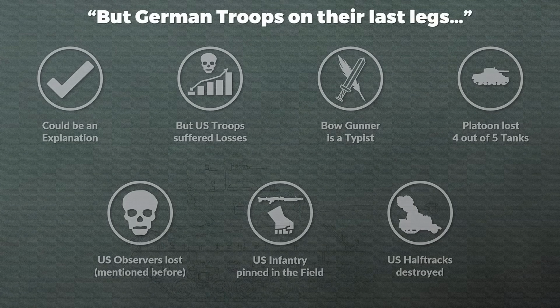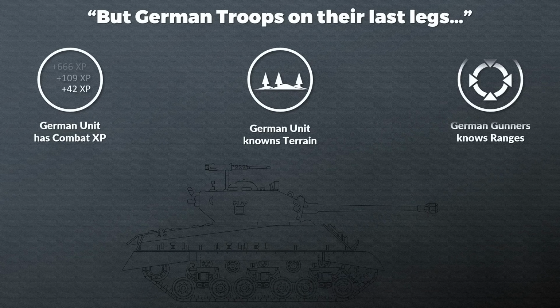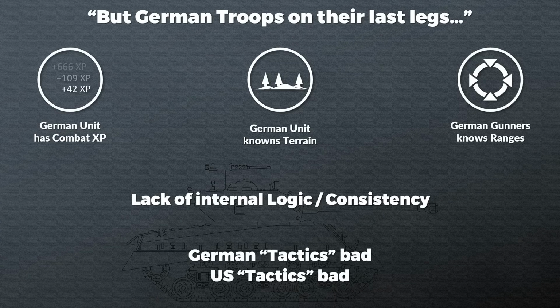This also means the German unit holding that position had already combat experience. The terrain was known, the ranges were known as well. Else they could not have hit those half-tracks that were farther away than the tanks. In other words, the internal logic of this movie does not work out, because we have shown that the Germans are mostly incompetent during that attack, yet before, off-screen, the same unit was quite effective. Is it impossible? No, but the issue is, it was not only the German tactics that were bad, but also the US tactics. So if none make much sense without explanation, then the writing and/or directing is the problem.